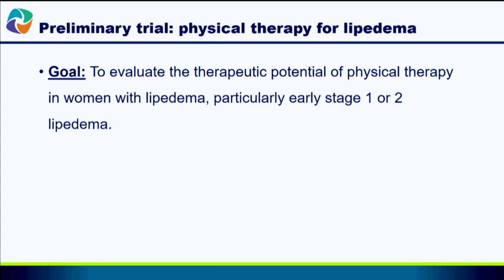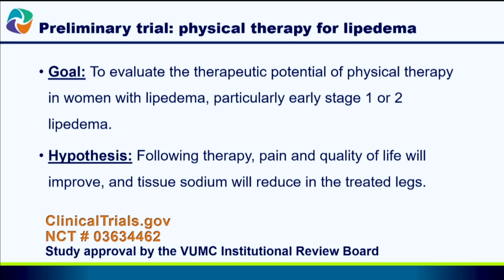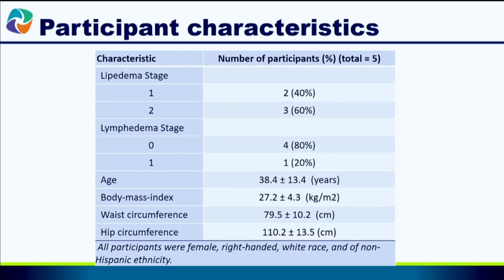And so the study I'll present today is using these markers to evaluate physical therapy for lipedema. Specifically, the goal of this study was to evaluate the therapeutic potential of physical therapy in women with lipedema, particularly early stage 1 and 2 lipedema. Our hypothesis was that following therapy, pain and quality of life will improve and tissue sodium will reduce in the treated legs. And the study was approved by the Vanderbilt University Medical Center Institutional Review Board and is also registered as a clinical trial.